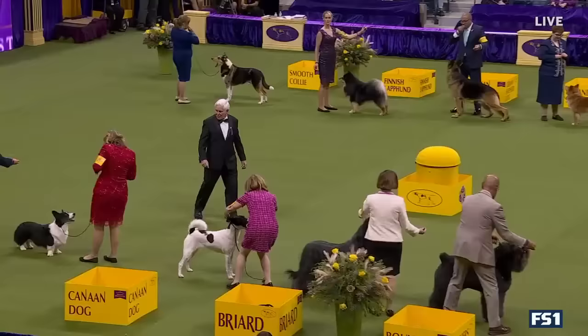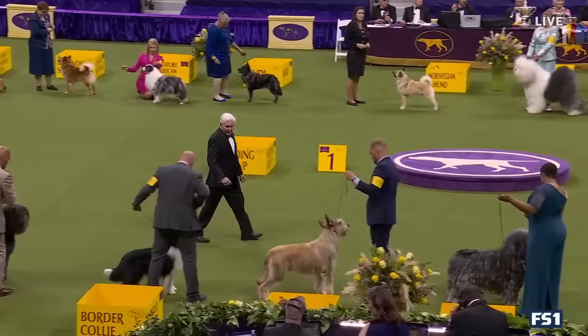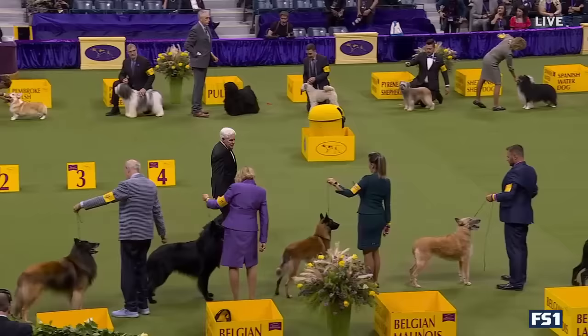But he is one of our well-known, very successful breeders and handlers. But as I said, he's Shetland sheepdogs, collies. That's the background, but of course he knows all of the herding breeds. And he's quite well versed in all of the breeds.